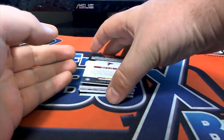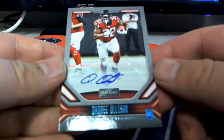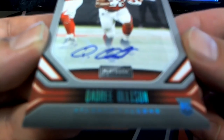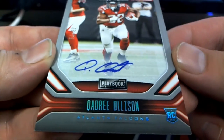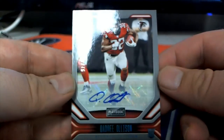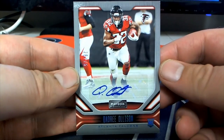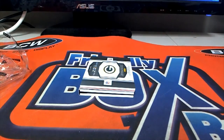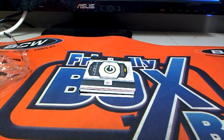Oh yeah, definitely, man. Yeah, here we go. Quadri Dellison right there. Look at that. Check that out. 26 of 75 right there, Falcons. That is Jason. Jason S.